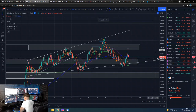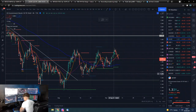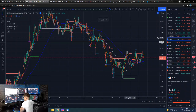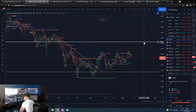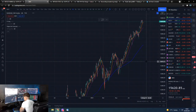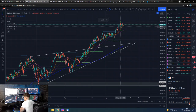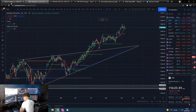Not much else I want to look at on here. 10-year again, just as you can see, just holding around here, looking like it does want to break to the upside, looking like one of the most obvious ascending triangles you will see. But I mean, we don't want this back above this level, but there's still plenty of wiggle room between this level and where we are now. So yeah, nothing really screaming in our faces there. Nasdaq though, which is technically more closely correlated to Bitcoin than the S&P, is looking stronger than the S&P. So there you go. Read into that what you will.